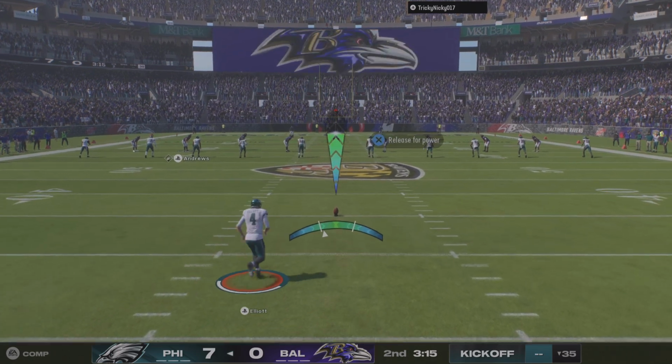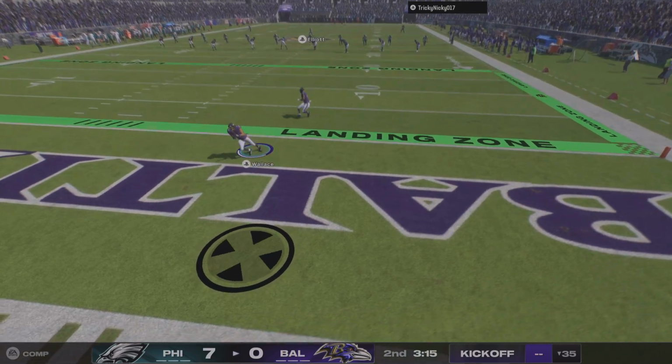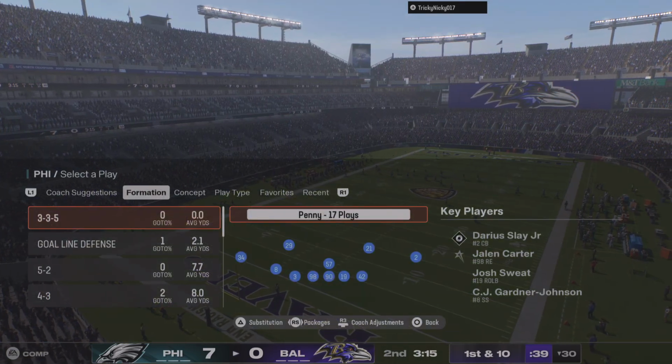So following the score, here comes Elliott to kick this one away. And no chance to return this one, through the end zone for a touchback.